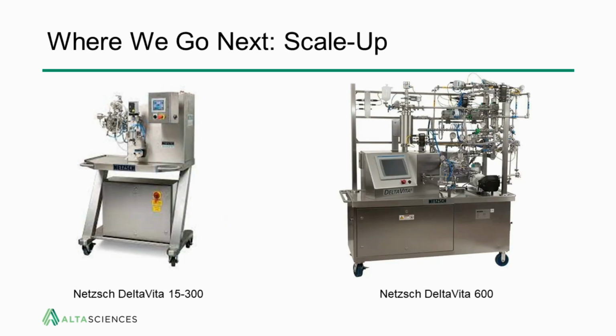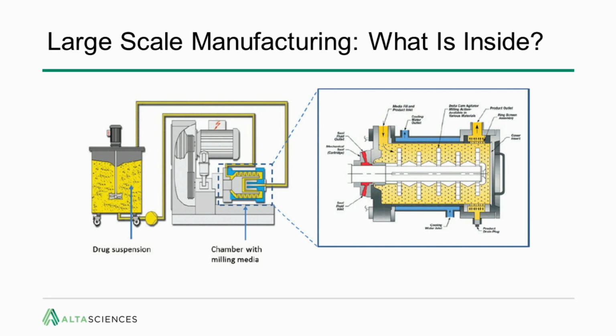So where do we go next? Well, you're going to want to scale this up once you determine what's a good formulation stabilizing drug combination. Here at Altasciences, we use a Delta Vita. We have a pilot scale Delta Vita 300, which is good for early stage clinical manufacturing, as well as any preclinical work. And then we have the Delta Vita 600, which we use for larger, later stage clinical and commercial scale manufacturing. So just to give you an idea of what these look like, we've done a cutaway of a general diagram of these sorts of machines. On the left, a drug suspension which is stirred and pumped into a chamber with milling media.